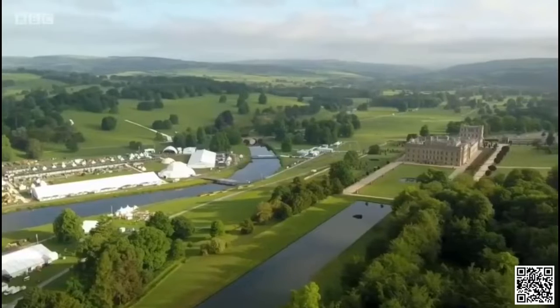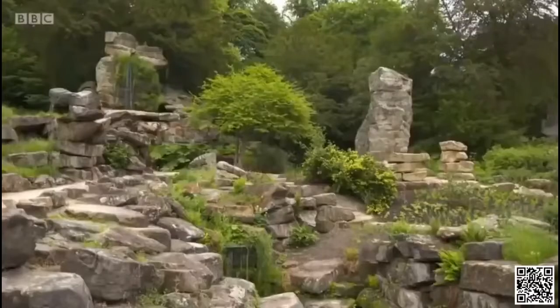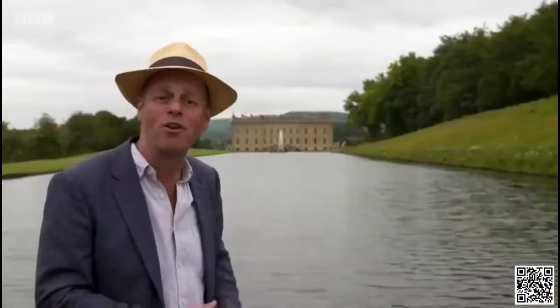Really is a breathtaking spot. You can't fail to be wowed by the sheer scale of it and impressive features like the famous rockery and the way the house feels as if it's floating on the canal pond.